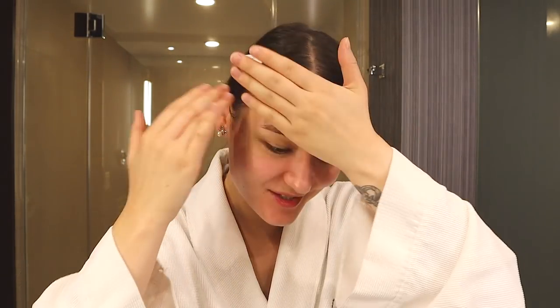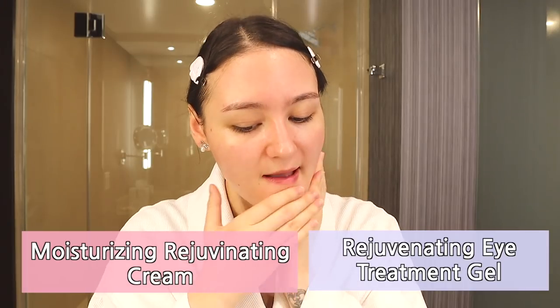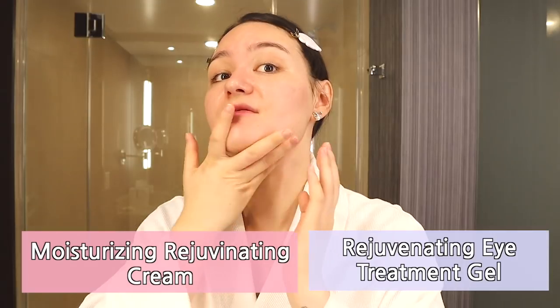Yeah, my skin actually looks really, really good. I actually really genuinely like the products. The ones that really stood out to me are actually the moisturizing rejuvenating cream and the eye cream. Those are the two that stood out to me out of the 5 things that I just used from that kit.